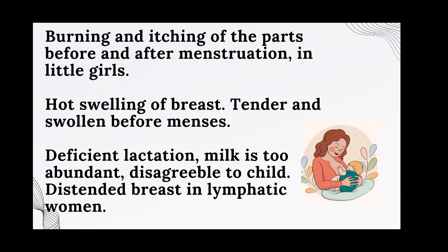Burning and itching of the parts before and after menstruation, especially in little girls. There will be hot swelling of the breast, tender and swollen before the menses. There is deficient lactation because the child refuses to take the milk, but the milk is too abundant, so there will be distended breasts in lymphatic women.